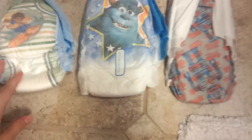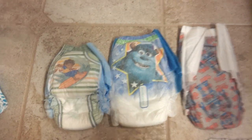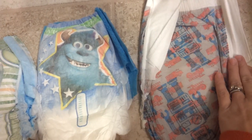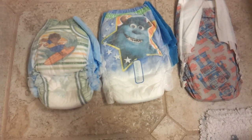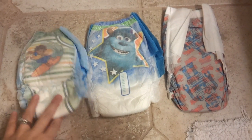Just looking at it straight out of the package, the rise on it, the length of it, is the longest of all the training pants, which I was kind of concerned about. It just kind of looks huge, and I'm like, oh my gosh, is this going to swallow my son up? But because these two fit really well on him, I was a little nervous about that. He's 34 pounds, 39 inches, and 34 months old, so he's almost 3 years old.